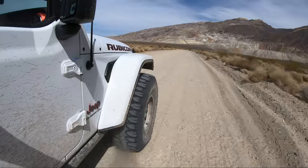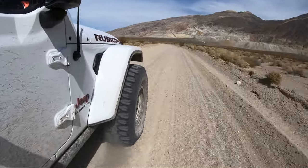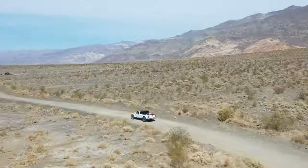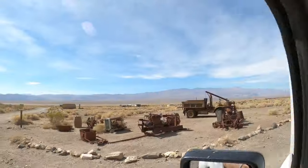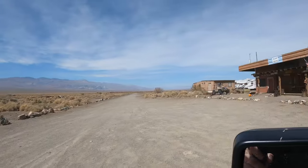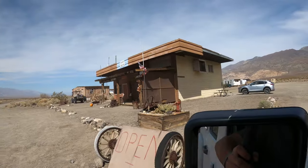Once we're out of the canyon, you get on a pretty smooth road that heads over to the little town of Ballarat. This town is pretty much a ghost town. There's some people that live there, and this used to be the place where Charlie Manson's people came down and got supplies. So we went and checked it out and ventured around to see what it had to offer.